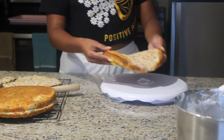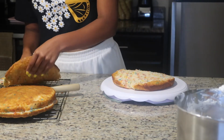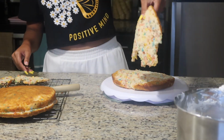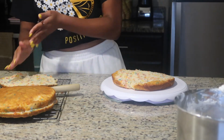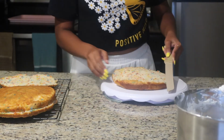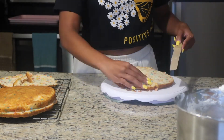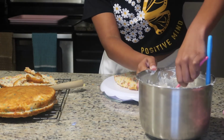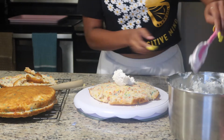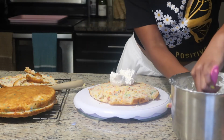I'm going to figure out the broken part later, but we're going to start crumb coating it. This is the other half of it. It's really thin, and this is only half of it. This is it. So I don't know what I'm going to do with that, but I have it on it, and I want to make this one even, just so the cake won't look like this. And then I'm going to ice this portion. Like 2 scoops should be good.